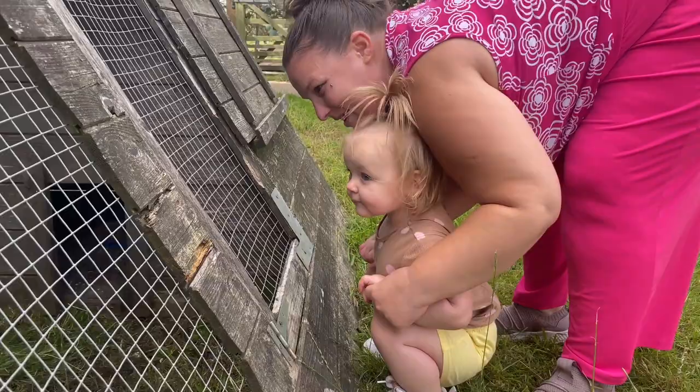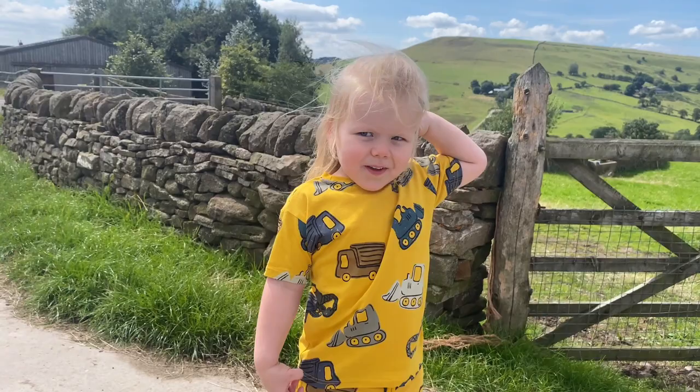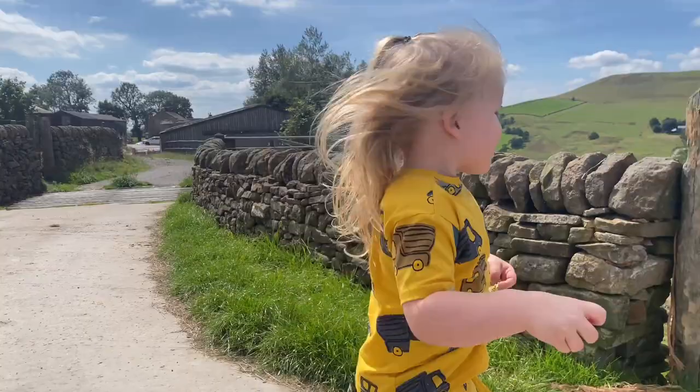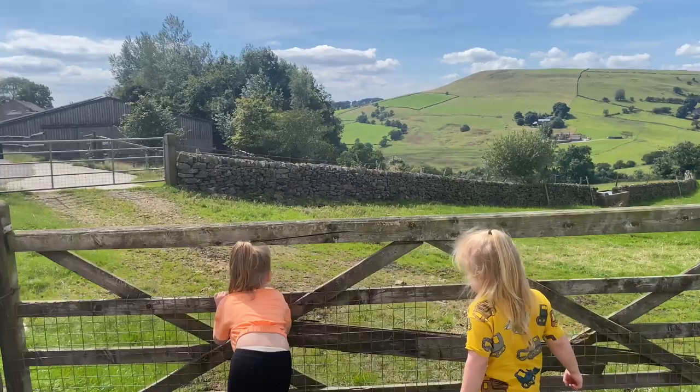Right, so where are we? What's it called? Do you know? The farm. What farm? What was it called? Was it Blaze? Blaze Farm. Where's all the pigs? Oh, I don't know. I don't know if we'll see any pigs. So we are at Blaze Farm.